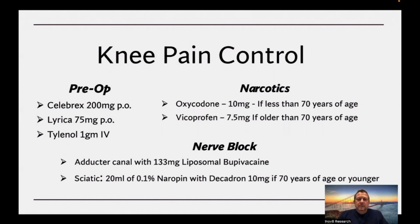For intraoperative and postoperative pain control for the knees, when you come in and check into our pre-op area, everybody is given Celebrex, Lyrica, and 1 gram of IV Tylenol. You're also given Vicoprofen if you are over the age of 70, or 10 milligrams of oxycodone if you're under the age of 70. On occasion, I will give people in the 70 to 75 age group an oxycodone if they're still very active, whether they are playing tennis weekly or daily, or golfing several times a week and are very fit. But that's on a case-by-case basis.